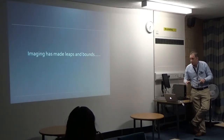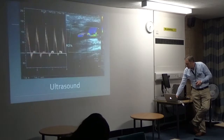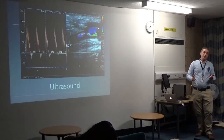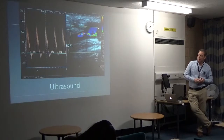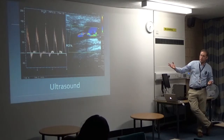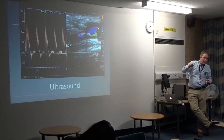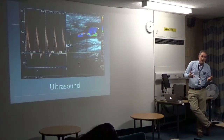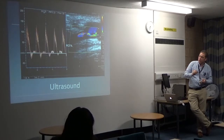So imaging, as well as the computer side of things, has made absolute leaps and bounds over that time. In the 1950s and 60s, there was X-ray only. That was it, basically. Now we have ultrasound, which we can use to guide our needle into a blood vessel or bile duct in the liver or anything like that in real time. So we actually hit it just at the right place.